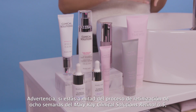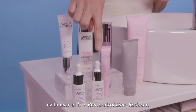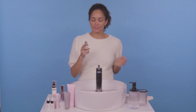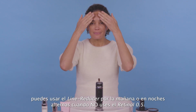One caveat: if you are in the middle of the 8-week retinization process using the Mary Kay Clinical Solutions Retinol 0.5, you'll want to skip the C+ Resveratrol Line Reducer. However, once you are through the 8-week retinization process, you can use the line reducer in the morning and/or on alternate evenings when you are not using the Retinol 0.5.